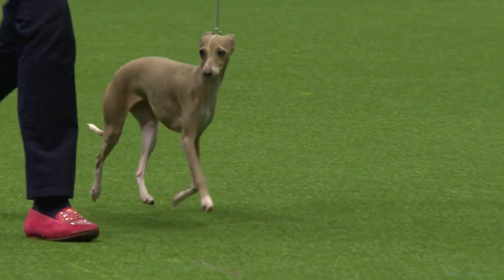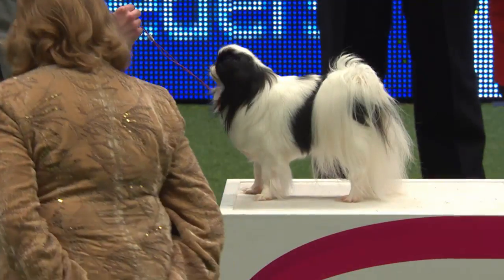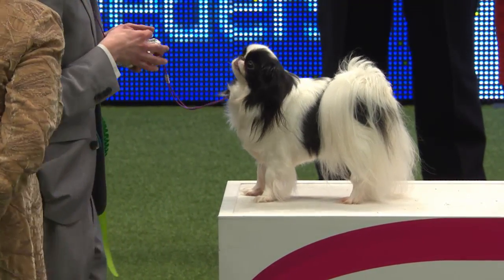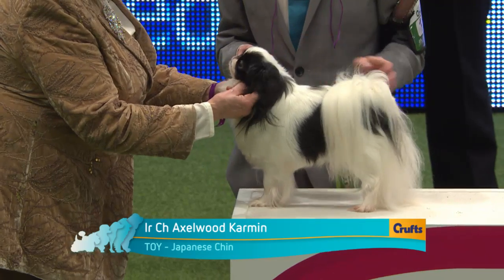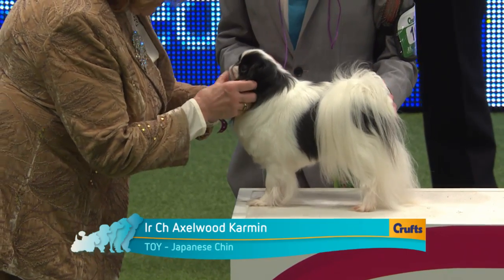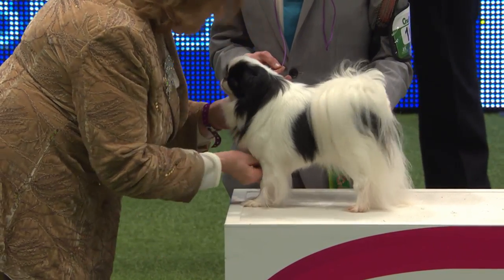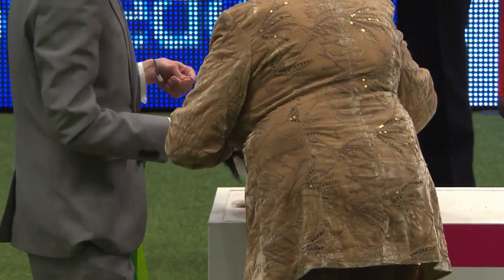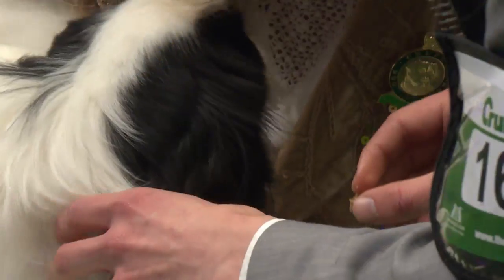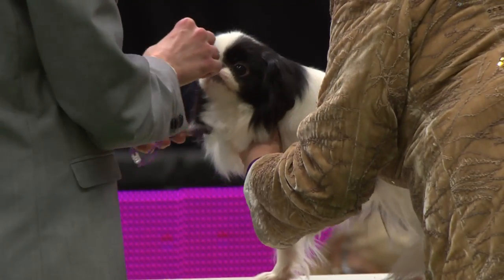Another of our judges from Scandinavia judged the Japanese Chin today with a strong entry of 132. The Japanese Chin now on the table, one of the aristocrats from the Orient. Although it carries the name Japanese as a prefix, it really came from China. Much esteemed in the Chinese courts. The Empress of China donated one and gave one as a present to the Empress of Japan, and from there they were developed. So they're a dainty dog.